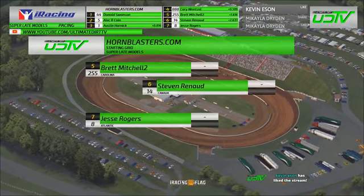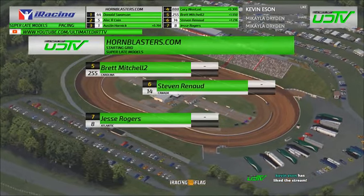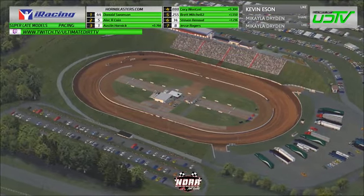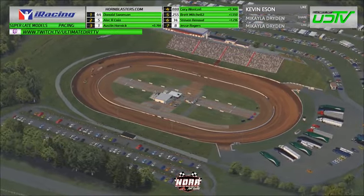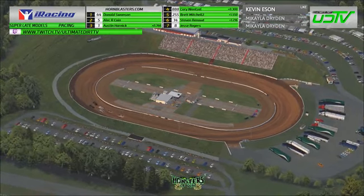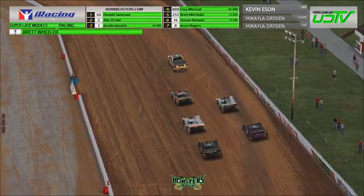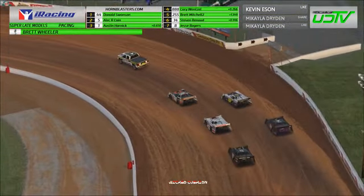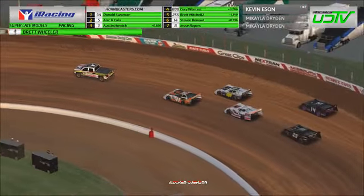Position 5, going to be the 25 of Brett Mitchell. Stephen Renaud in car 14 out of position 6. In fact, Alec Kane did not grid, so that'll just make it 5 cars in heat number 2. That'll move Corey Wenzel to position 2 and Stephen Renaud to position number 4.